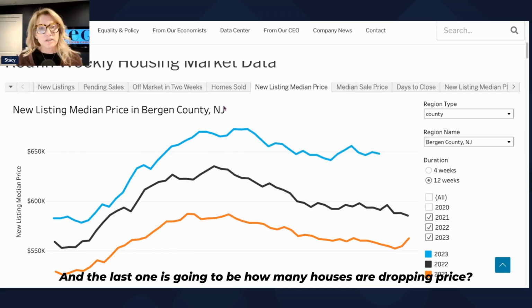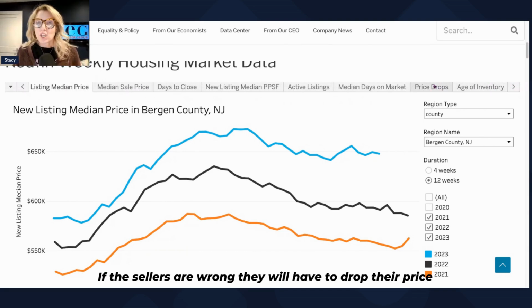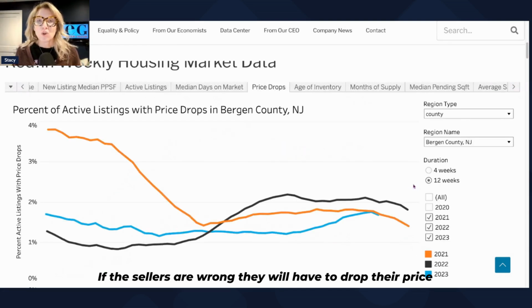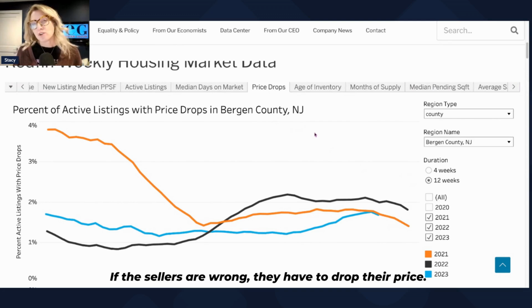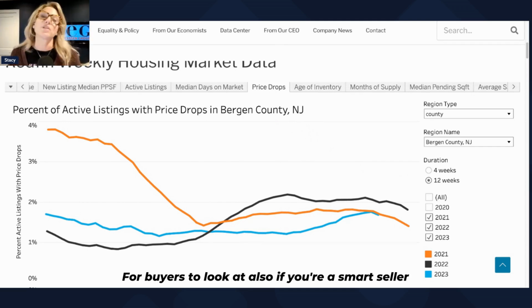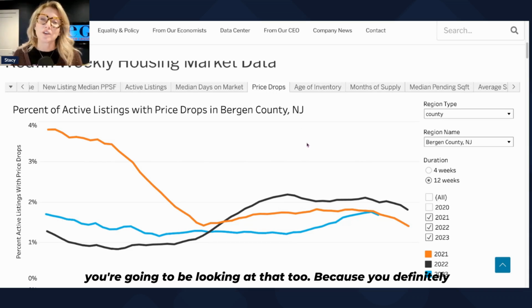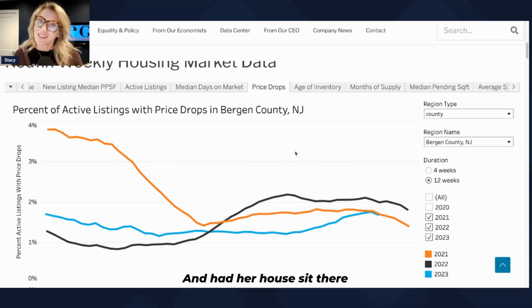And the last one is going to be how many houses are dropping price. So if the sellers are wrong, what happens? If the sellers are wrong, they will have to drop their price, most likely. Houses will stay on the market longer. Sellers who want to sell will drop their price. So that is a tremendous indicator for buyers to look at. Also, if you're a smart seller, you're going to be looking at that too, because you definitely don't want to go on the market at the wrong price and have your house sit there.